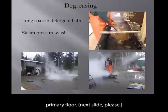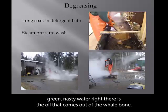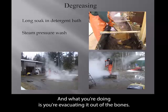Next slide, please. So a little bit deeper into the degreasing. This black, gray, green, nasty water right there is the oil that comes out of the whale bone. And you can imagine that picture has smell. It stinks. It's death. And what you're doing is evacuating it out of the bones.